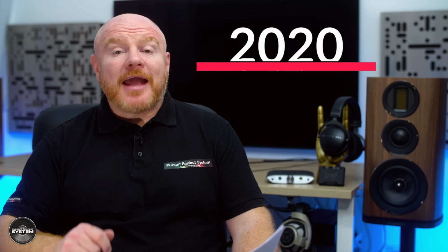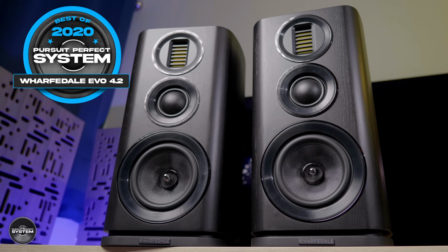For what these speakers are capable of, yes, they're not perfect. And yeah, I did have to push them around a little bit to get that really good sound quality out of them, but they did it. They delivered it. And I think they are a fantastic speaker for that price point. It just does everything really well. And the best speakers of 2020 are the Wharfedale Evo 4.2.